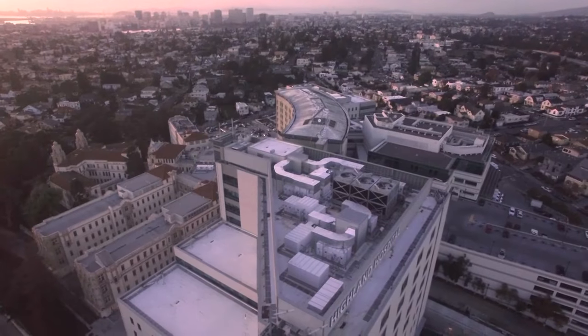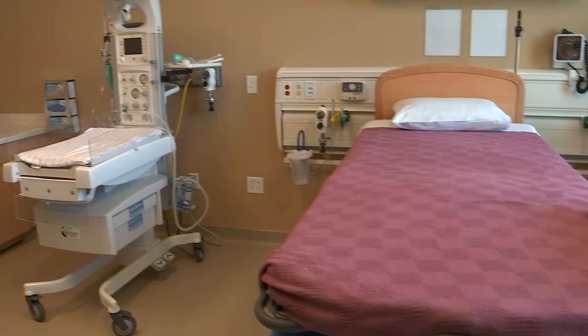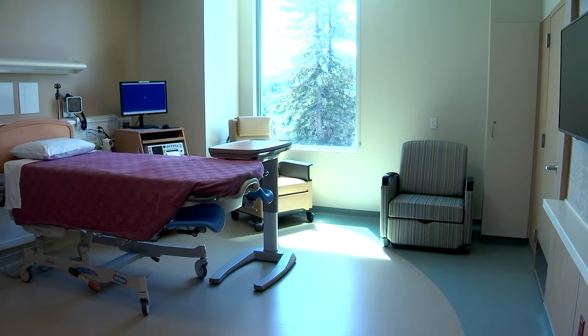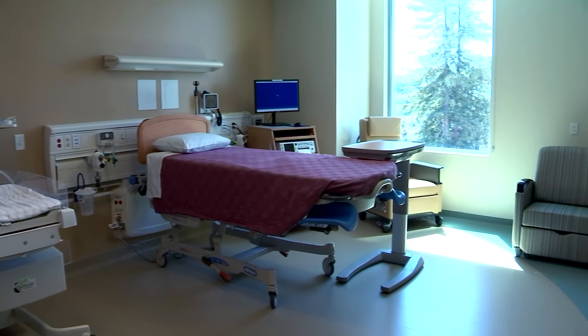And a new tower gives you a kind of a new opportunity to do things differently. I think the one thing we noticed when we walked into this room was just the size of the space. It's a much larger space. It's much more inviting for the mother, for the family, for the father to actually engage and support.